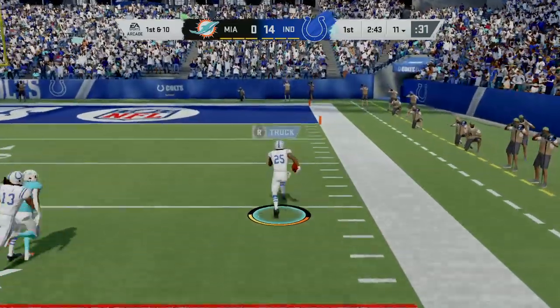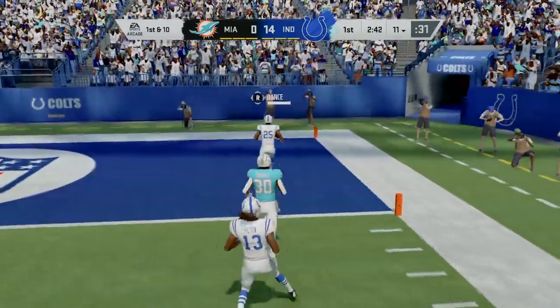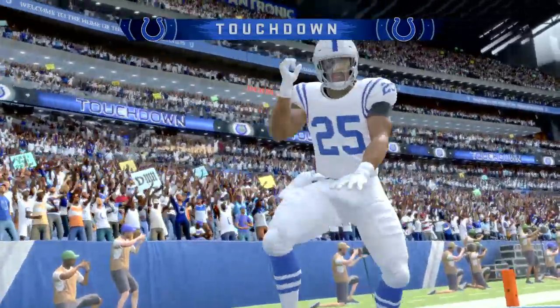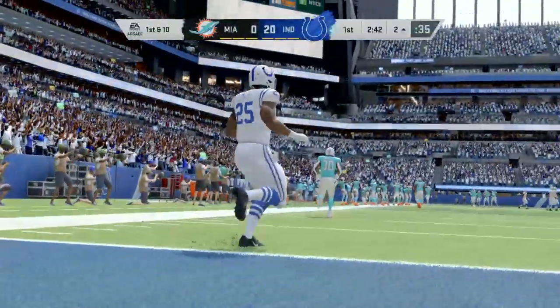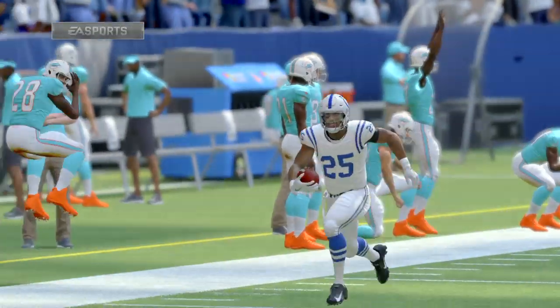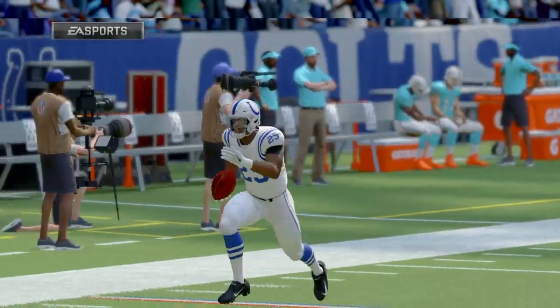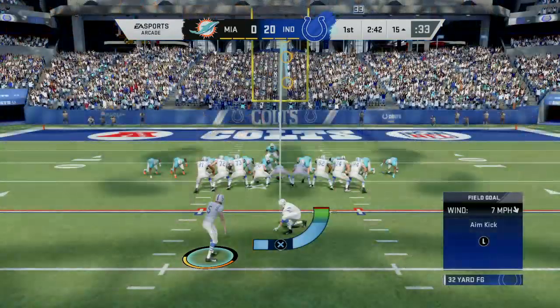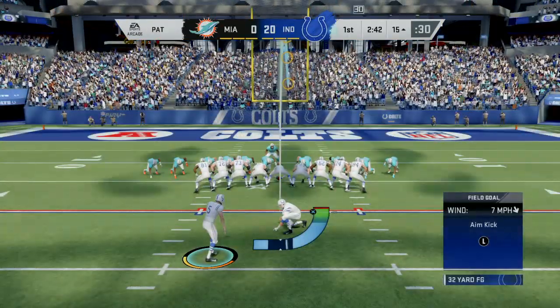A big seam, and he might go all the way. Touchdown, Indianapolis. Marlon Mack, 89 yards. And the Colts, they add on to their advantage. Boy, these guys are off to the races, Charles. 20-0 already, extra point pending.